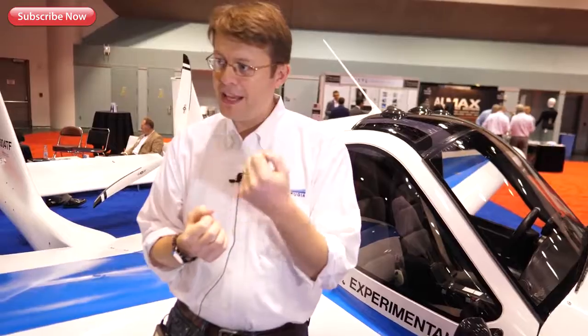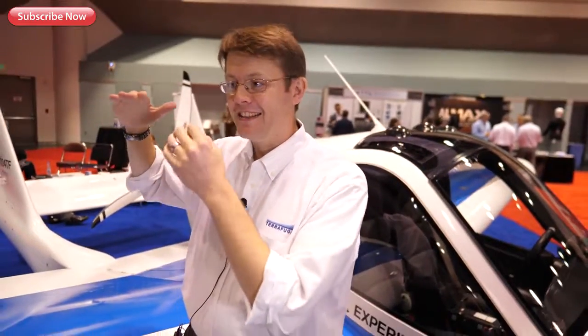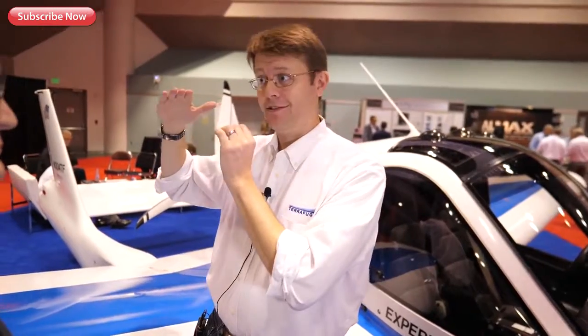That sort of thing. Really, this is all about lowering the barriers to entry, making it easier to fly, making it safer. Right now, flying a general aviation aircraft is safer than riding a motorcycle, but that's not saying much. It's not as safe as driving your car. It's not even as safe as riding a bicycle right now.